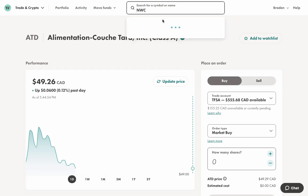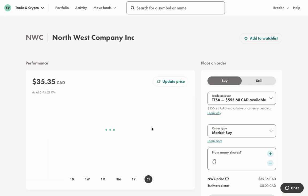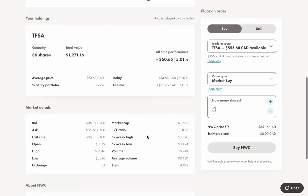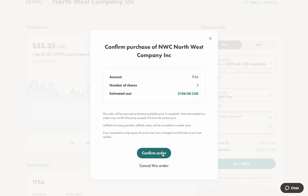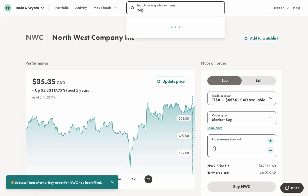Okay, another one that we were looking at was Northwest Company, NWC, and again, these guys, nice little bit of growth there. Nothing fantastic, but pretty solid yield. With these guys, they're around $35, I think, and I wanted to pick up 3 of them, so it's going to be around $100. So we're just going to drop that into the tax-free savings account as well, and hit done. Okay, Interjex. Let's take a look at these guys.